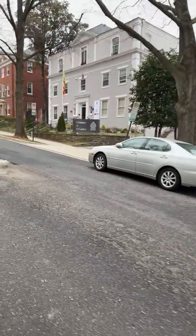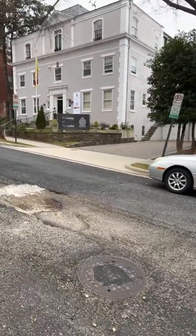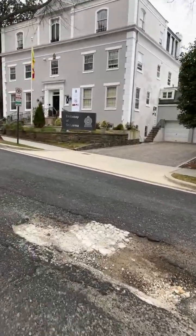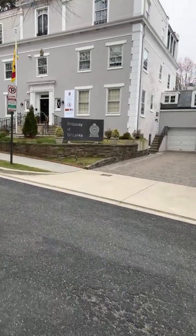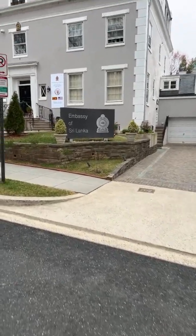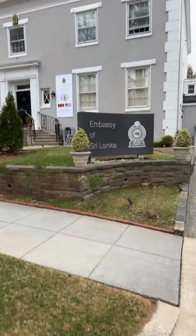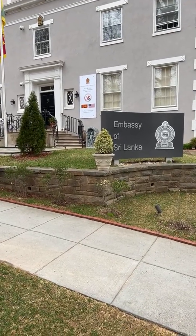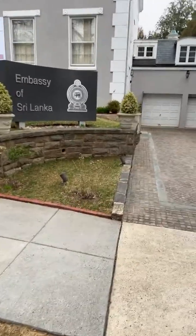Next, Embassy of Sri Lanka. This one was built in 1951. Looks older than it is, for sure. I would have guessed also 1930s or 1940s. But this one's 1951. And in 2023, we celebrated the 75th anniversary of Sri Lanka, USA diplomatic relations. Well, how lovely.